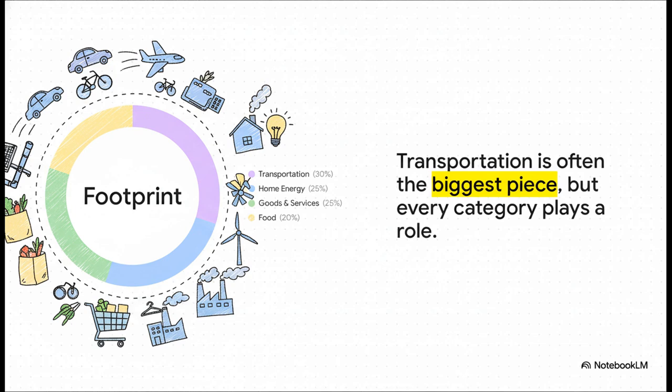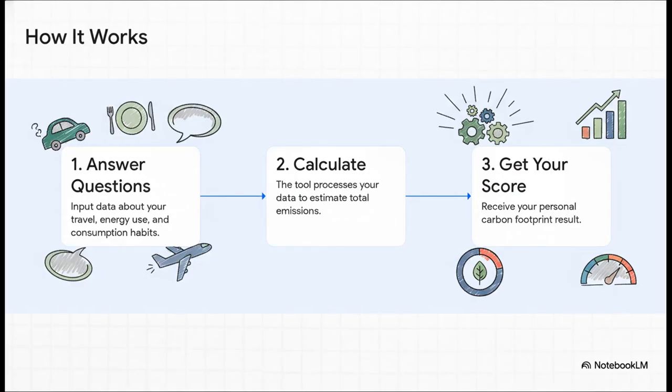So what exactly are these calculators measuring? Well, they usually break our lives down into a few main areas. As you can see, transportation often eats up the biggest slice of the pie. But our home energy use and just the stuff we buy are right up there too. And food? That 20% might seem small, but we're going to see in just a minute how significant that piece really is.